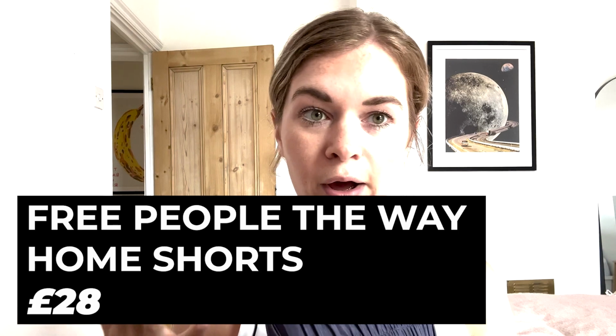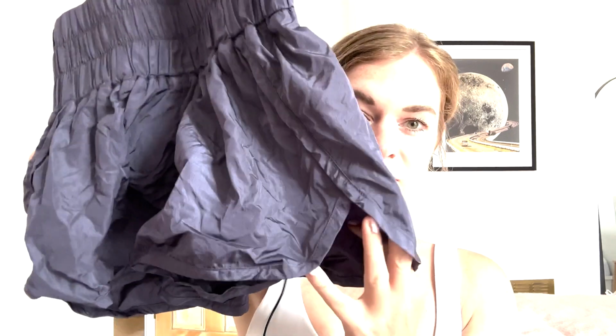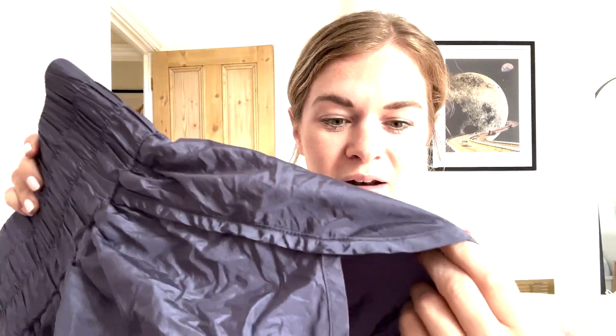Carrying on with shorts, this is a brand called Free People Movement. I've never really heard of this brand before, but have been excited to try some of their bits. And again, super deep waistband. There's definitely a trend here. If you like a low cut short, we're different people. I won't have recommendations for you. But again, another split short. These are even lighter. They're almost this shiny material, and I think they are water resistant.